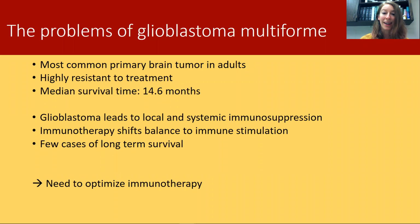Glioblastoma is the most common and the most aggressive primary brain tumor in adults. It's highly resistant to treatment, and even with treatment, the median survival time is 14.6 months. One of the many reasons that glioblastoma is so difficult to treat is that it is very good at evading and also altering the host immune system, leading to both local and systemic immunosuppression.